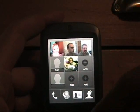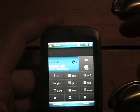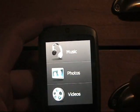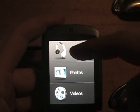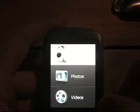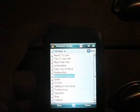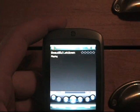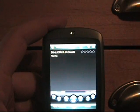Sorry, I should have just flicked up there. You can go directly to the dial pad, so on and so forth. You can also then flip over to the next page. So if I want to listen to my music, I just hit music. And I can see my music. Maybe I want to see all my music, and I want to start listening to maybe Beautiful Letdown. Give it a moment to start playing.